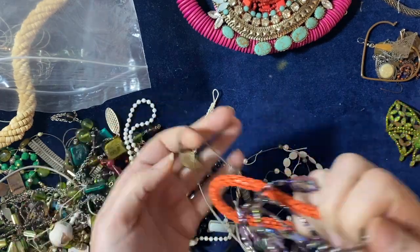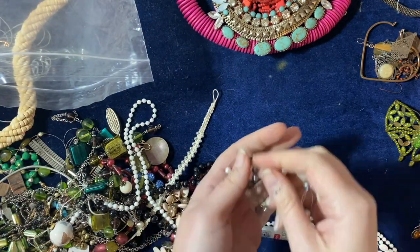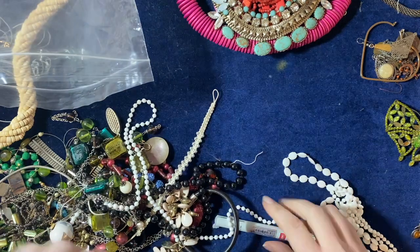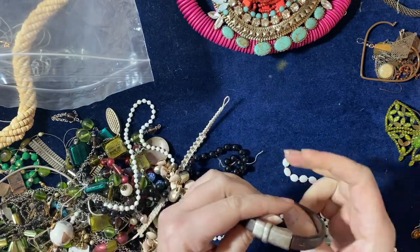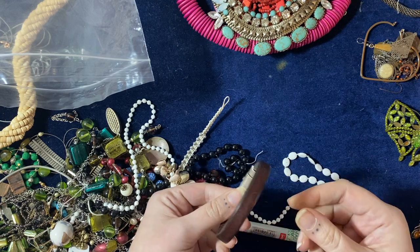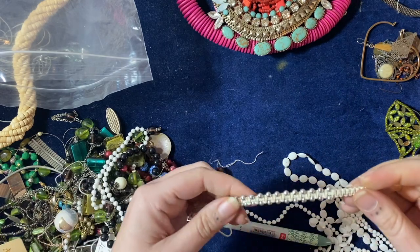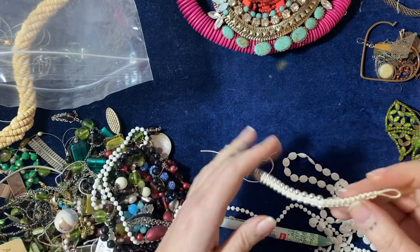That's attached to all of these bits, so I'm just going to shove them all in. Some pearls on a string, that's going to go into a pearly lot. Magnetic bracelet, bit of leather. And this little beady one, friendship bracelet again.